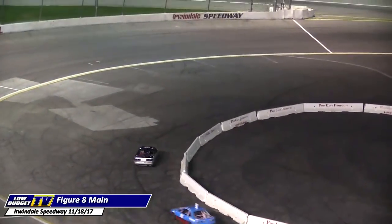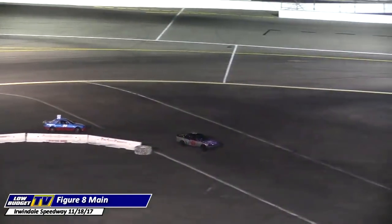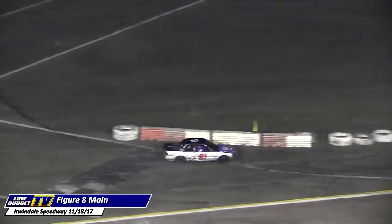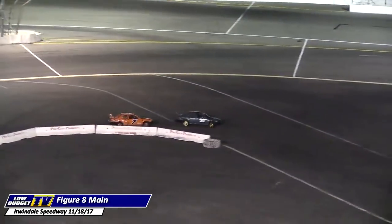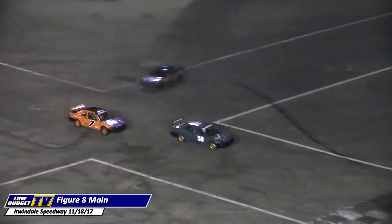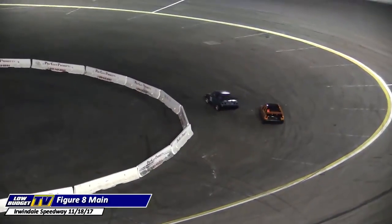We're on the final go-round. Eddie Howell looking for the win. Checkered flag comes out. He crosses the stripe after 25 laps for the win. Second place is going to be a good 9 seconds back, and that'll be the 50 of Robert John Rice Jr. and Robert Rice in the 7 is third.